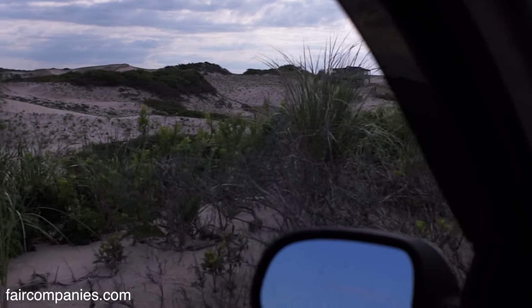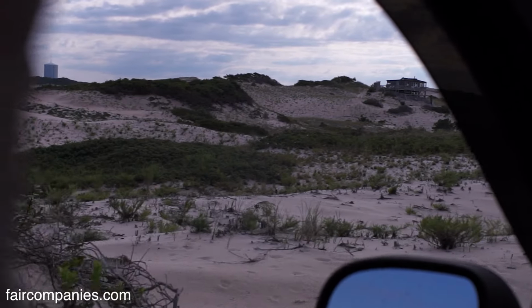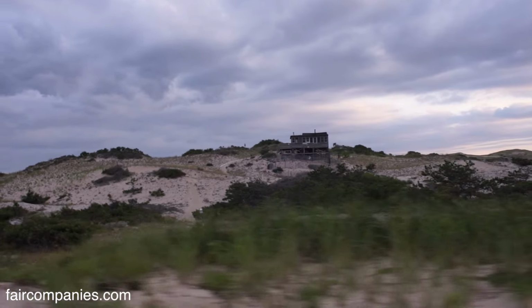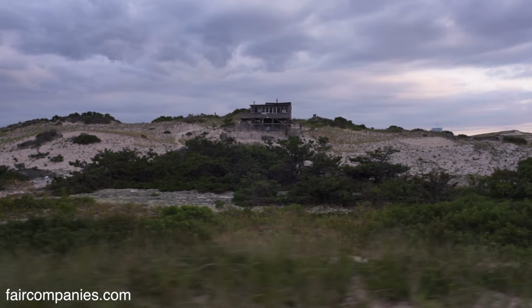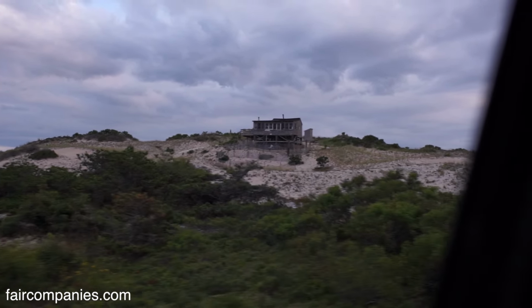This illustrates what I was talking about. If you look at that shack over there, as you can see, it's built on pilings. And that's a necessity because the dunes will come and go. One year you can be floating in the air, and the next year you can risk having your entire dwelling buried.